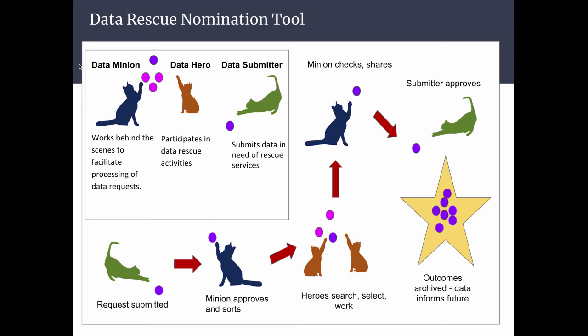And so essentially a data hero would be somebody who has some kind of credential, logs into the system and is able to identify types of projects they're interested in working on, any expertise or tech skills that they're willing to contribute. And they are not necessarily an anonymous user in this case.